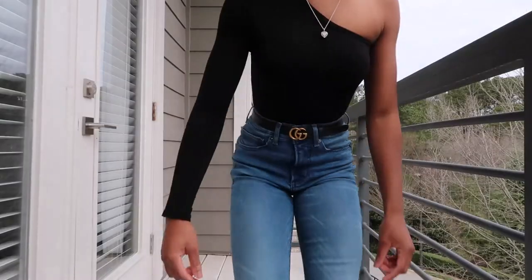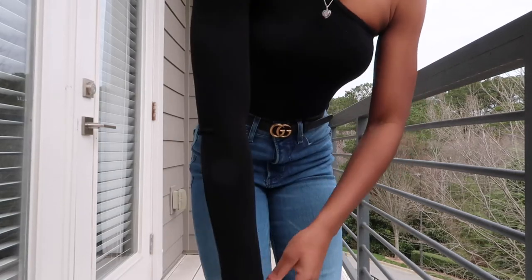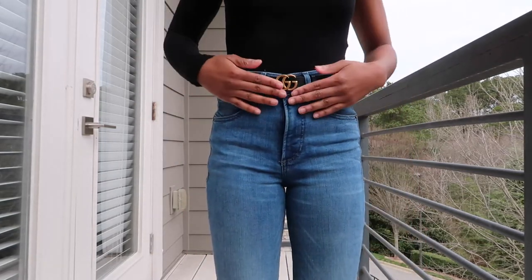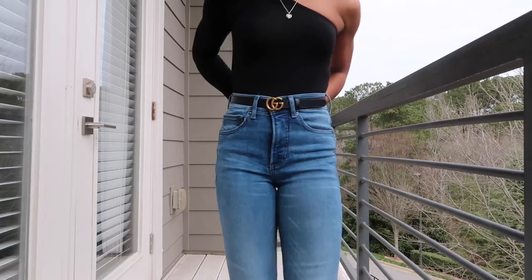This first outfit that I'm going to be showing you is the high-rise jeans. Of course, it's my favorite jean, actually. I love high-waisted jeans. I don't know why. It's just something about them that I love. This first outfit is actually the one that I have on right now, and it's going to be this black tight bodysuit with some high-waist jeans. That's always my go-to. If I don't know what to wear, I wear a tight shirt and high-waist jeans and call it a day.